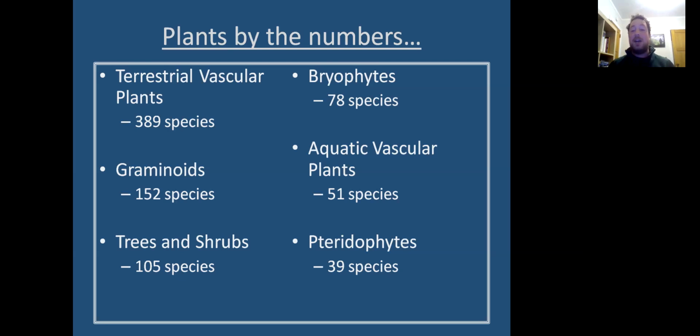Which is pretty good. A lot of this data is based on DNR survey work. Most of the lakes in the area have had some pretty good work done to them. And so we've got a pretty good understanding here. I'm sure there are definitely species that are hiding in this aquatic realm, but pretty nice diversity. And then if we run into ferns and allies, we're dealing with 39 species.